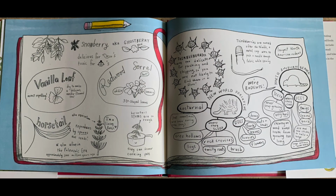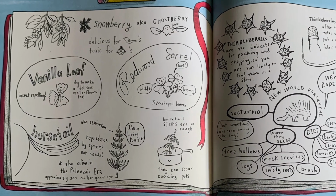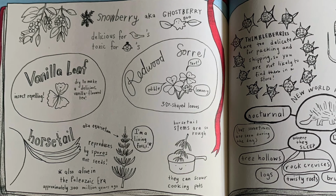Vanilla leaf: insect repelling. Dry to make a delicious vanilla-flavored tea. Horsetail, aka Equisetum, reproduces by spores, not seeds. Also alive in the Paleozoic era, approximately 300 million years ago. I'm a living fossil. Snowberry, aka ghostberry. Boo!